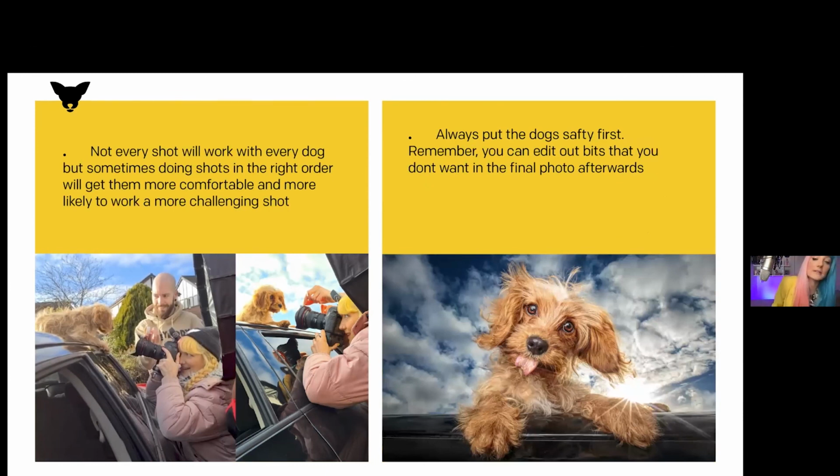Oh, and another little tip that actually isn't on this slide, but this has just reminded me, is to get peanut butter and pop it on their nose, and then that gets them licking it off. So that's what we've done with Bella here. We popped peanut butter on her nose, and then her tongue's out because she's been licking her nose, and then just have that shutter on like so that you can get that moment.